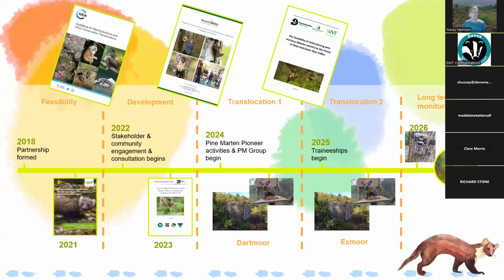It's also really important to remember that this is not just about bringing pine martens back to Devon and Somerset, that this is part of a national strategy. This is part of a much bigger picture. So the partnership was formed back in 2018, and we've been through these various initial feasibility and development phases, with consultation with stakeholders all the way through, which has been built through that time.